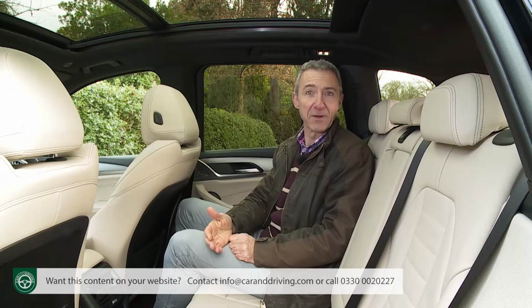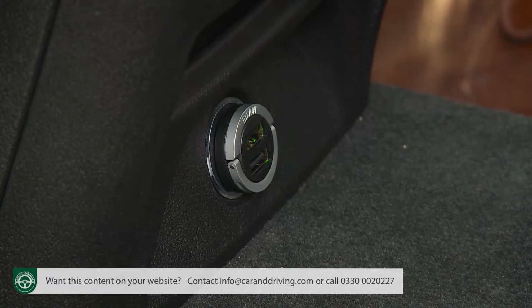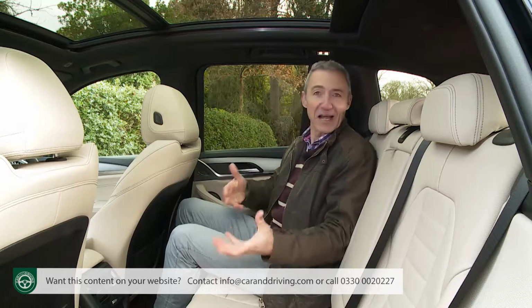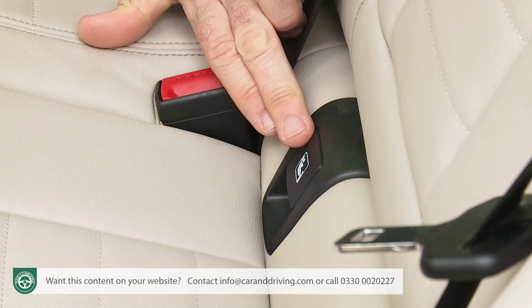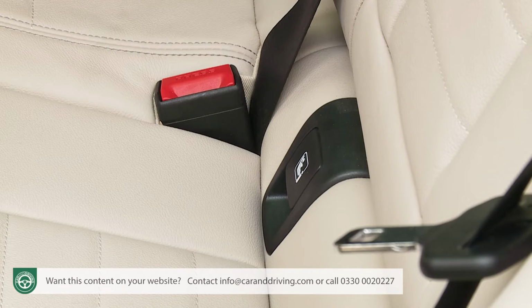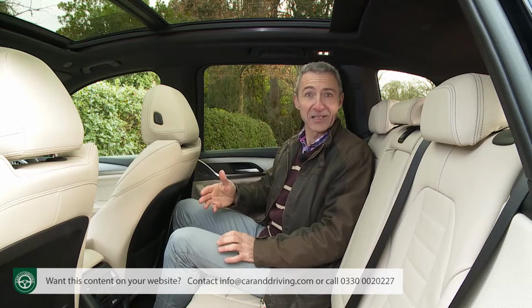Some might question BMW's decision to provide only a single USB socket as a means for rear passengers to charge their various electronic devices, and a few parents might wish that an ISOFIX child seat mount was provided for the middle seat as well as the two outer ones. Otherwise, there's really precious little to criticise here.